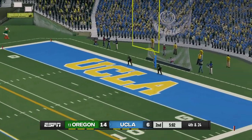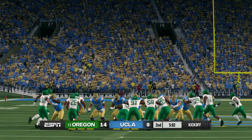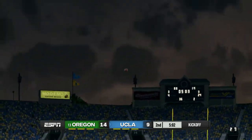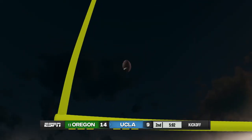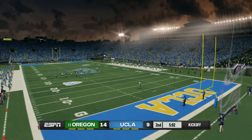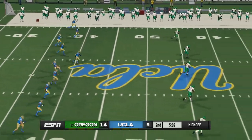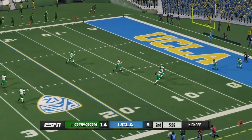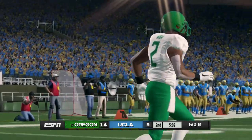The kick is up, it's got the distance, and he nails the long field goal. Great snap and a perfect hold, and he just had an awesome follow through. Everything went right there on that long field goal. 14-9, Oregon. The kicker looks like he's ready to kick this one off. Sends it sailing downfield. This one's going to be down in the end zone for a touchback.